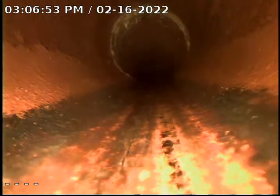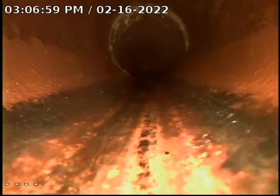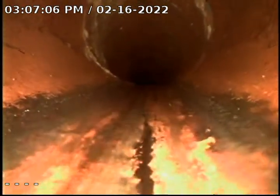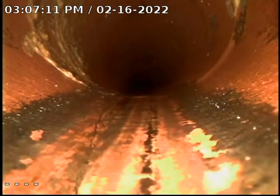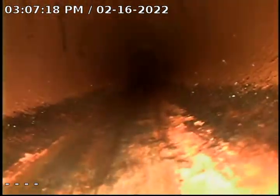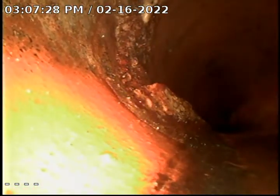Here we're pulling back slightly and we're trying to look at the bottom of the pipe. You can see right here what appears to be a crack in the bottom. It's hard to be 100% with this one, whether it's a crack or just a line the way the tile is, but you can see how it kind of varies. Here you can see we have some more calcite buildup.